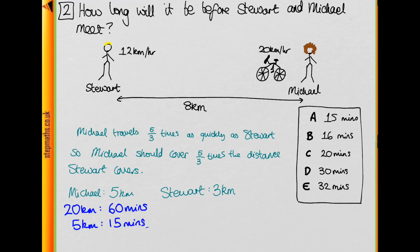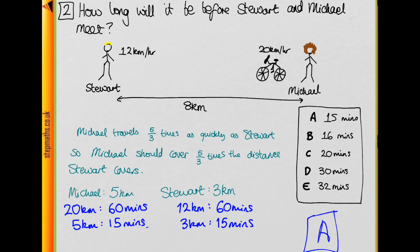Now let's have a look at Stewart. Well, Stewart does 12 kilometres in 60 minutes. So we want to know how long it takes him to do 3 kilometres. And to get from the 12 to the 3, we've divided by 4. So we need to divide by 4 on this side as well, which gives us 15 minutes again. This is good because these two things should match up. And so we find that it takes them 15 minutes to meet each other. So our answer is A.